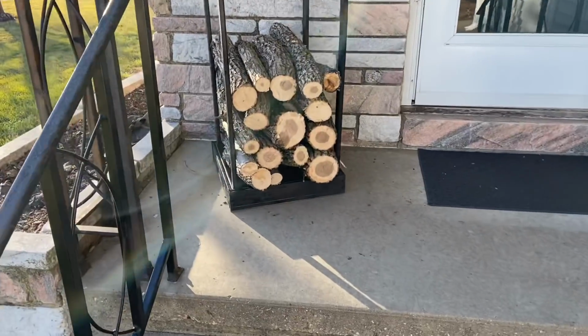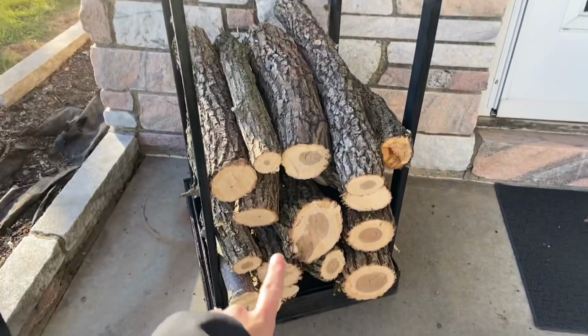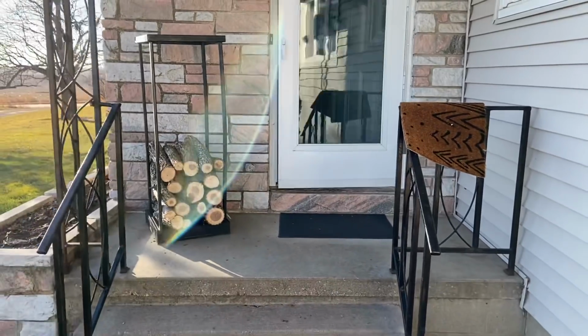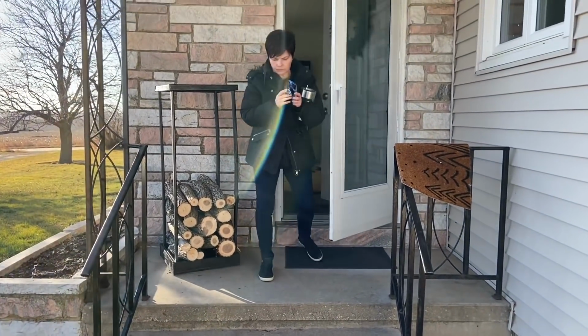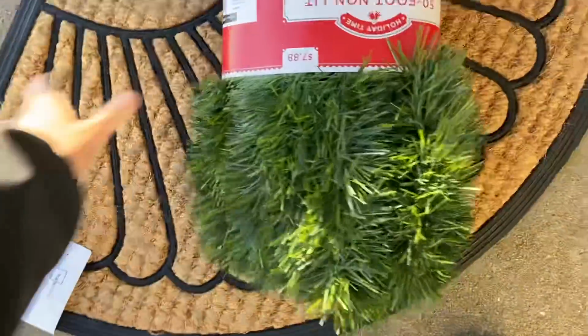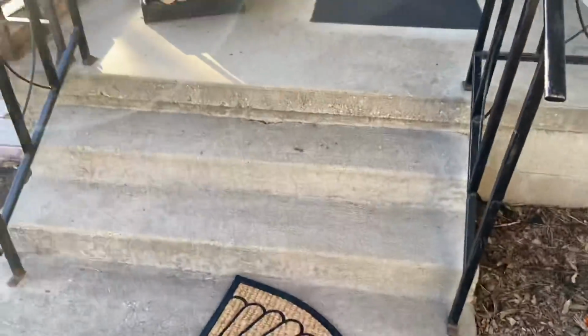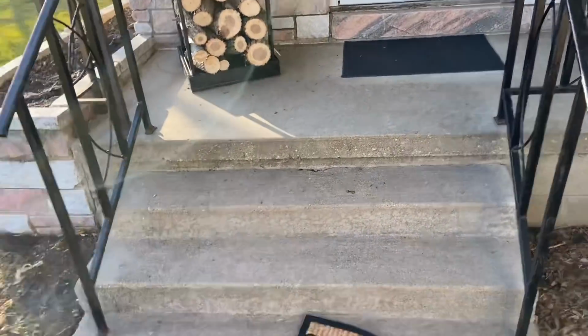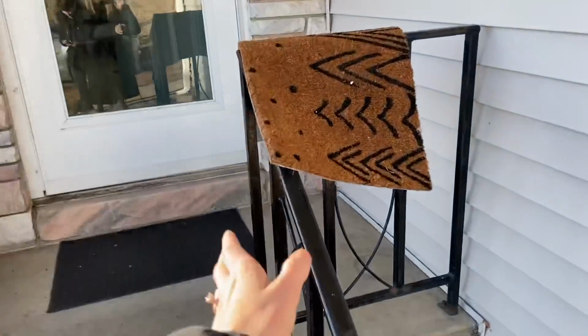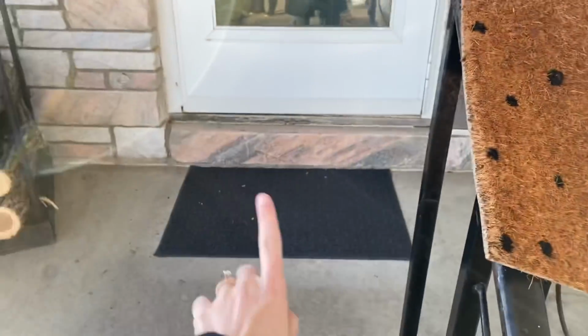If you guys saw my last video, you saw that I made this cute little wood holder for my porch. And obviously the porch still needs some stuff done. This rug at Walmart that either I'm gonna put here where that gray one is, and then I got some garland to put down the rails, or I'm gonna put this little Christmas tree one up here. I have not decided yet.